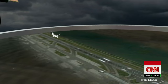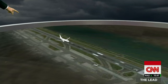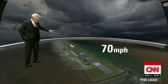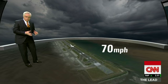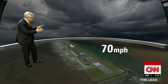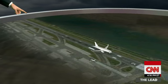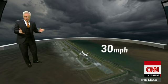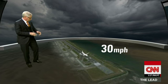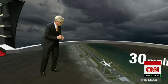Second step, they've got to reverse the thrusters and apply the brakes and try to crank it down to about 70 miles an hour. So you're more than halving your speed here in a very short distance on this runway. And then the thrusters are out of the picture, and just with the brakes, you're trying to get it down to 30 miles an hour, which would be a taxiing speed for a plane like this. And obviously it didn't work this time, Jake. Somewhere around the middle of the runway here, they had lost control completely, and that's where they went off.